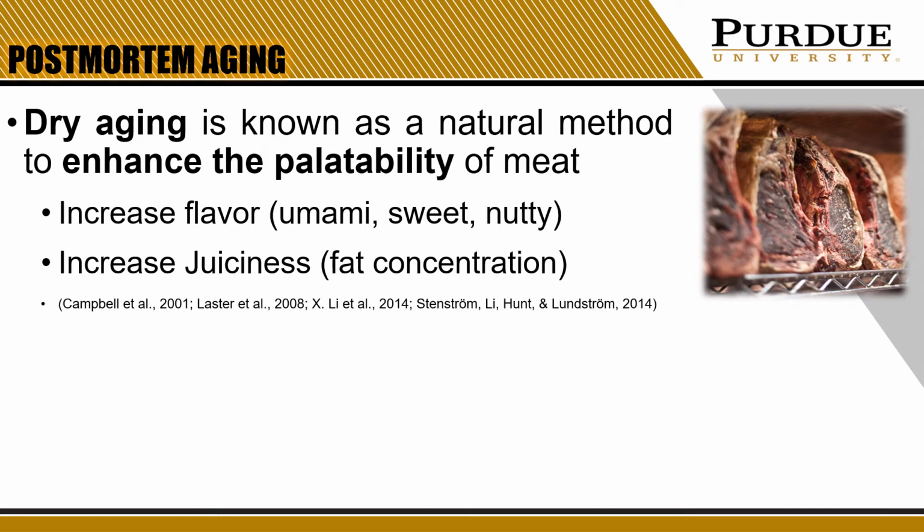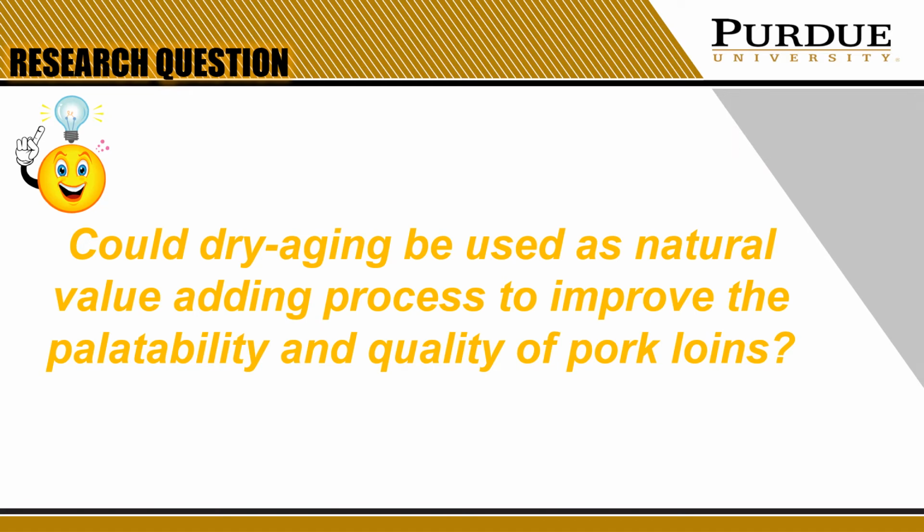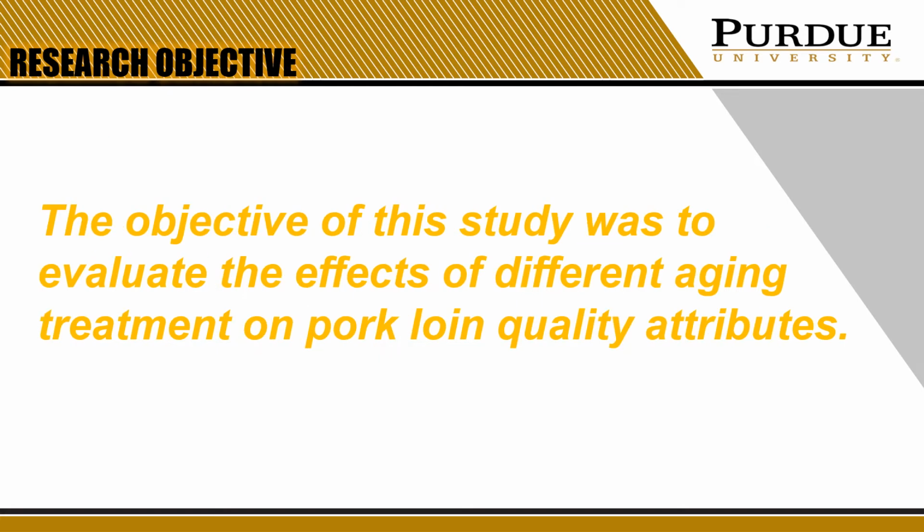The practice of dry aging has been practiced for a long time. Meat is stored in controlled environmental conditions without any protective packaging. Dry aging has also been shown to improve meat palatability of low-marbled grass-fed beef. This is significant as grass-fed beef is known to be tougher due to less marbling. This poses the research question: could dry aging be used as a natural value-adding process to improve the palatability and quality of pork loins? In this study, we evaluated the effects of different aging treatments on pork loin quality attributes.